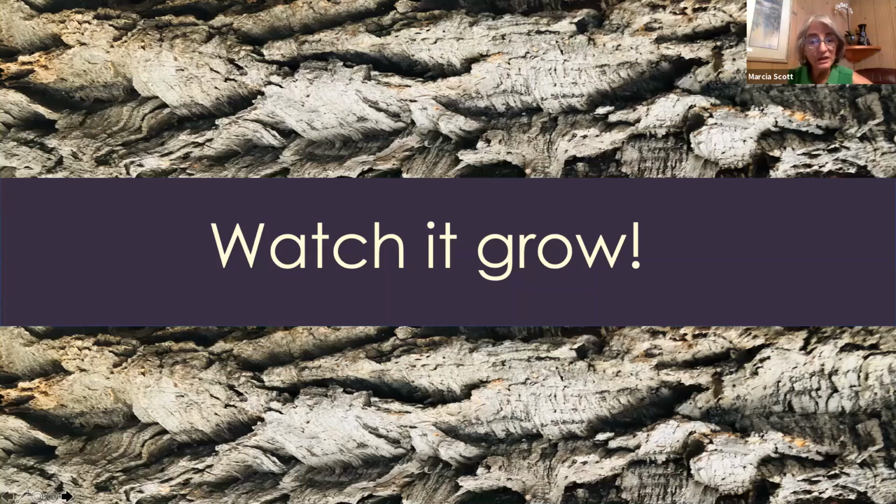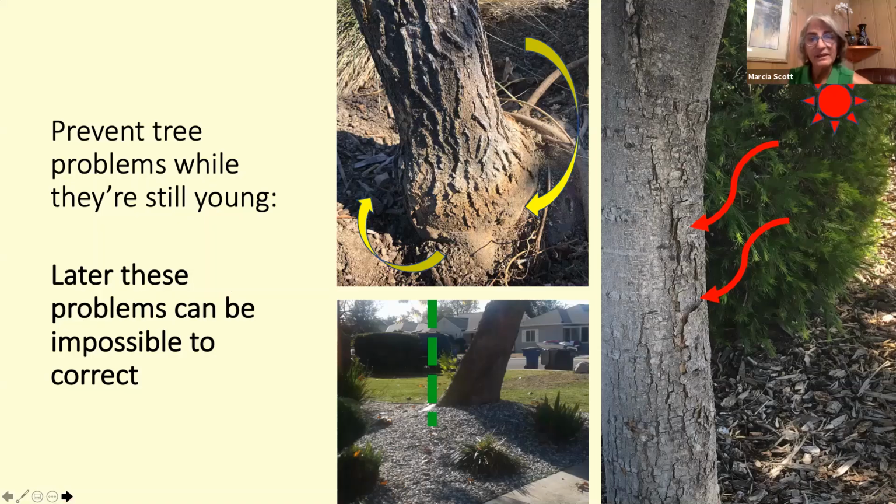If you started your young tree in a healthy way, you can now watch it mature. I'll just remind you of some problems that seem really tiny in a young tree, but can prevent your tree from reaching old age. The top picture with the yellow arrows is an example of girdling roots that will be an issue, even fatal, later in this tree's life.